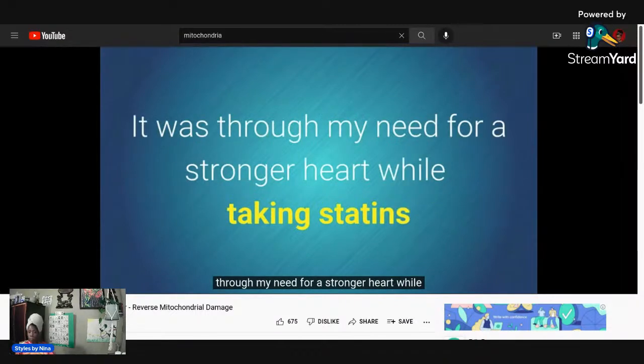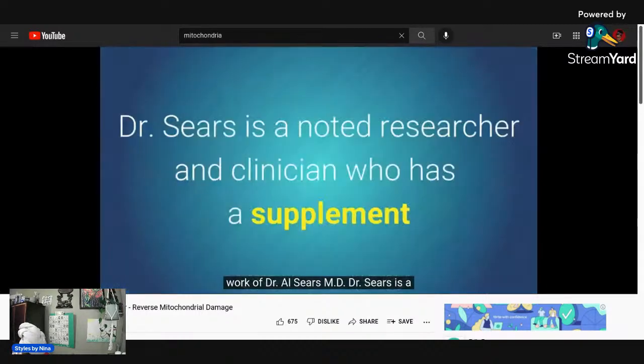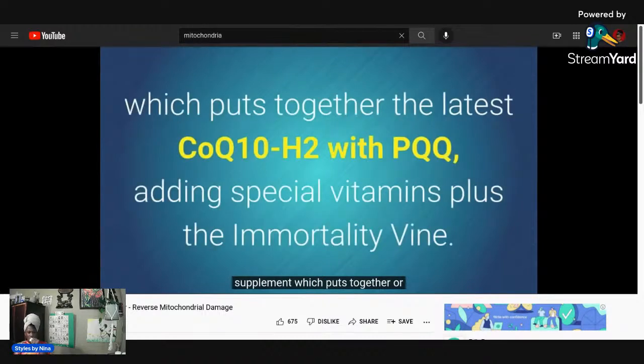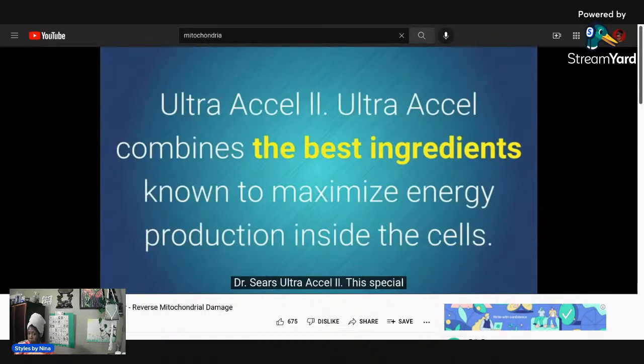CoQ10-H2. It was through my need for a stronger heart while taking statins that I discovered the work of Dr. Al Sears, MD. Dr. Sears is a noted researcher and clinician who has a supplement which combines the latest CoQ10-H2 with PQQ, adding special vitamins plus the immortality vine. I just want you to remember that there is more than PQQ in Dr. Sears Ultra Excel 2, that special PQQ supplement. Ultra Excel 2 combines the best ingredients known to maximize energy production inside the cells.